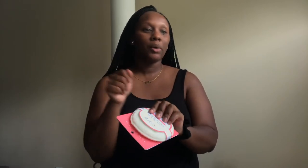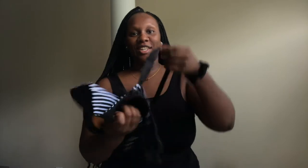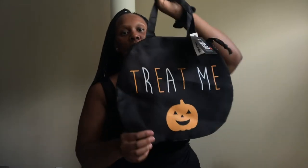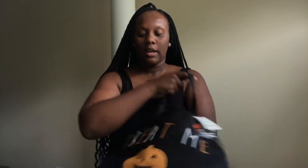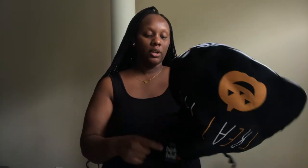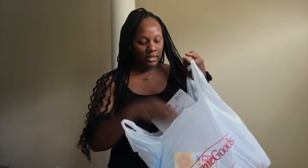Of course, I had to get some for a man, so I got him some undies and some socks. And then I got me this body exfoliator. I wanted to see how this works. I have a body scrub brush with the hard bristles, but I wanted to try that one. And then I got her this cute trick-or-treat bag, even though she can't trick-or-treat this year. But I think this will be cute to have and reuse. It seems pretty sturdy, and it's so cute. Another bag from HomeGoods.